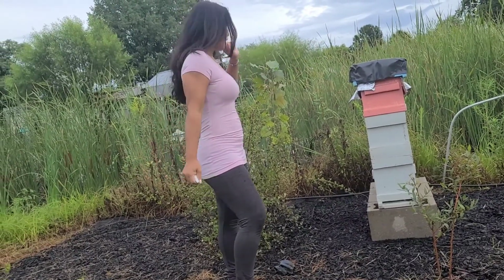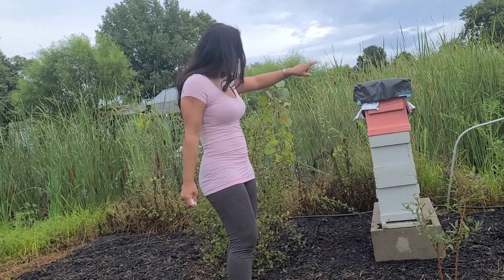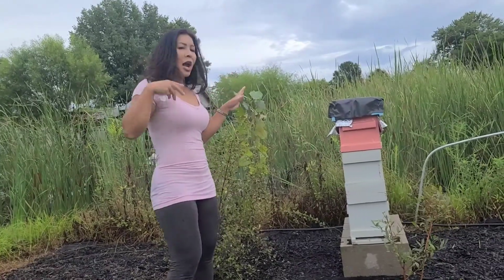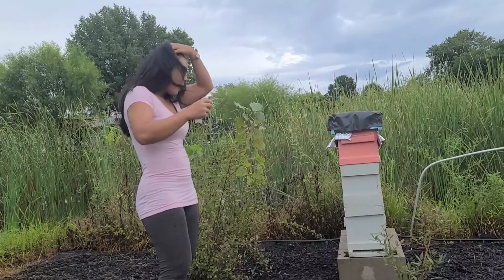So here, we got a hold of a whole beehive right here. It comes with the queen, the brood, and the worker bees. I'm trying not to get stung here, so I'm trying to stay away a little bit.